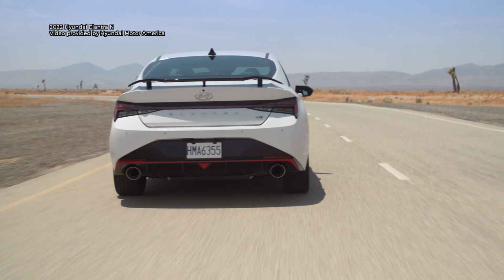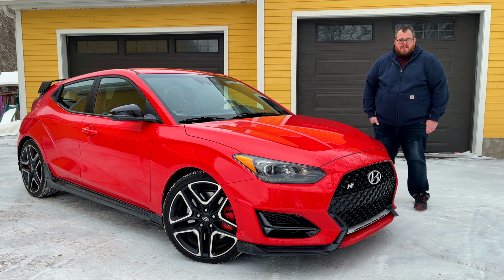But I want to take it on the road. I want to talk about how the 2022 Hyundai Veloster N performs in the winter.